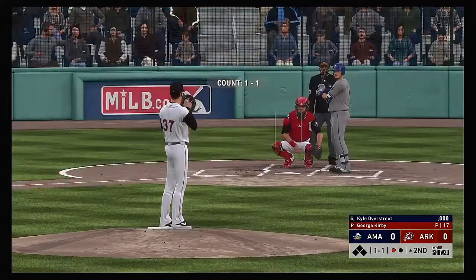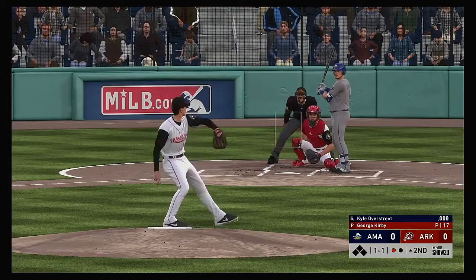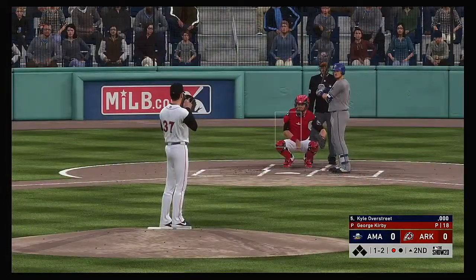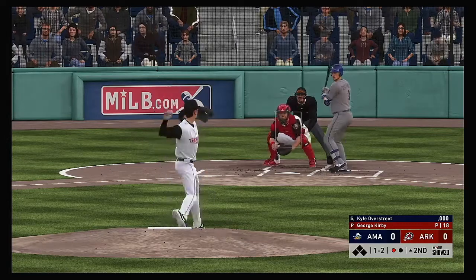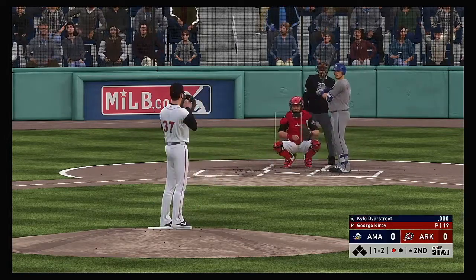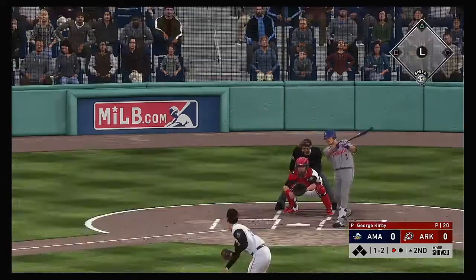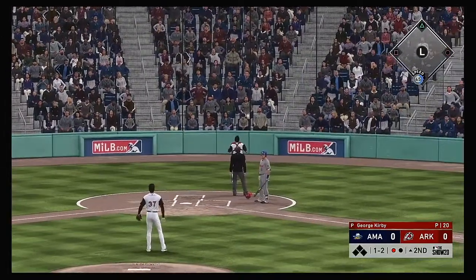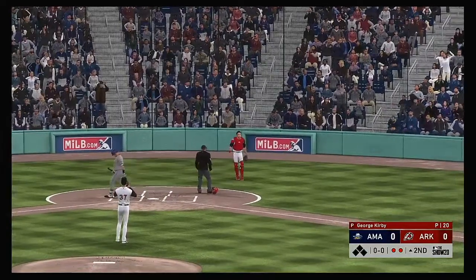Into the box, Kyle Overspeed. He'll get to take his first cuts here. Now the 1-1 pitch. Little tardy on that swing as it's well wide of first. The 1-2. No score here as we play inning number two. Popped him up. And he'll put this one away in foul territory for the second out.